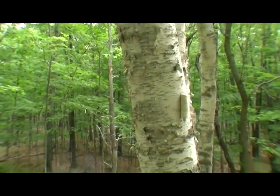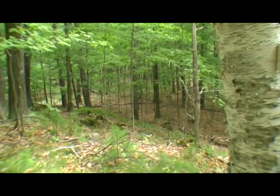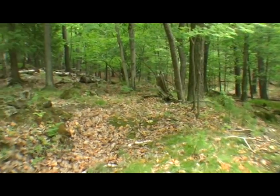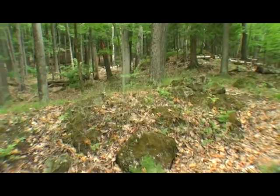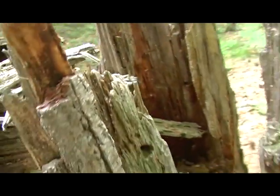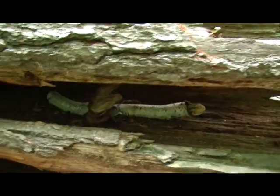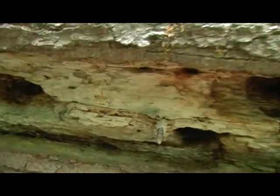Okay, this is just a little hill, a little mound off the Hemlock Trail. Kind of hard to see the depth with the 2D. This is a downed tree, and it's been worked at by the pileated woodpeckers.